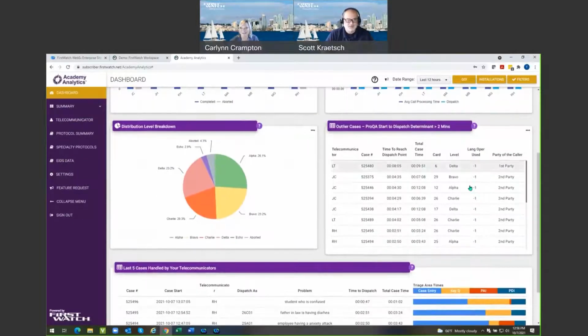Perfect, thank you. Let's take a look now at our distribution level breakdown. Here we have a pie chart showing just what it says, the distribution level breakdown. If I want to take out my aborted calls, I have the ability to do that. But one thing I want you to be aware of is that it will always reflect the accurate number of calls. So 26.1% were alpha level calls, even though the pie chart is showing 100%. We want to keep that data integrity in there.